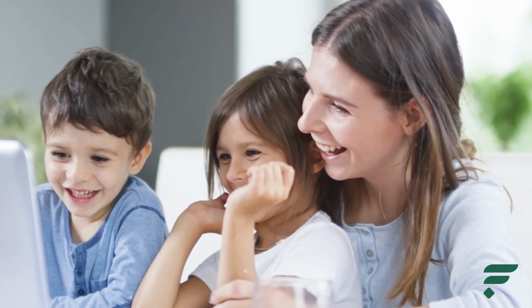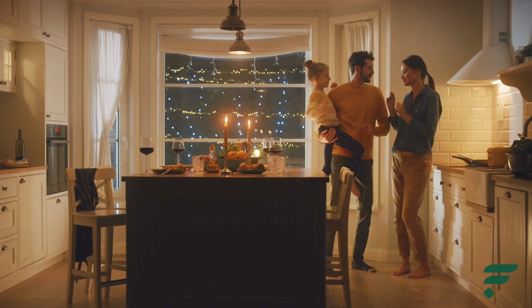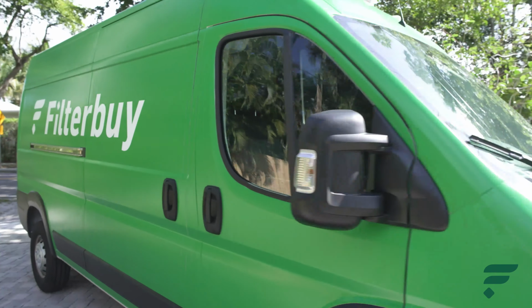With up to 90% of our time spent indoors, clean air is more important than ever. But without proper maintenance, your air ducts can become filled with allergens, dirt, and debris, polluting the air in your home. Take control of the air you breathe with an air duct cleaning service from Filterbuy Local.